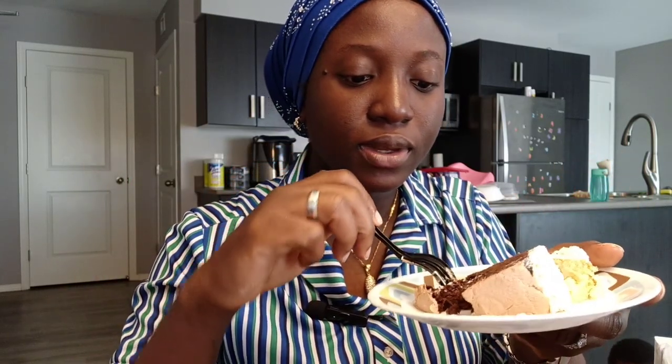Now let's taste the chocolate. See how the chocolate looks. You will know this one is rich. Very rich. This is not Gbegbe chocolate. Very, very rich, but let's taste it to see if it actually tastes rich.